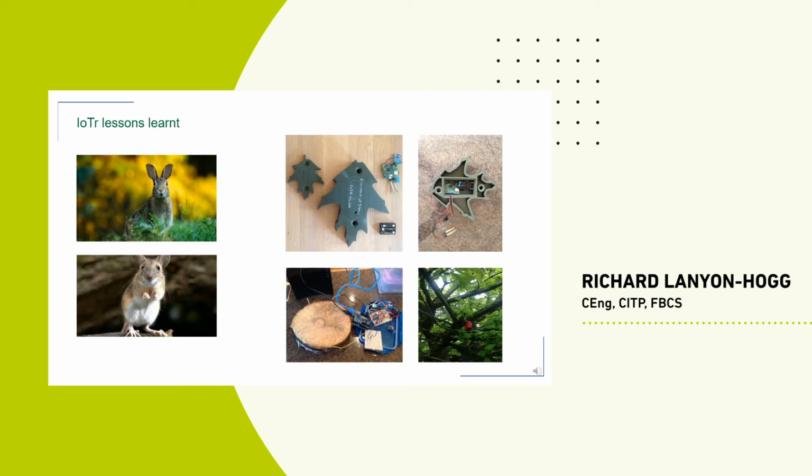But what lessons did we learn from the pilots? From a technology perspective, and as we all know now, the IoT is an accessible and affordable platform. The boards are cheap and very capable. The skills required to manipulate the technology to meet your own needs are easily accessible and doable for most individuals.